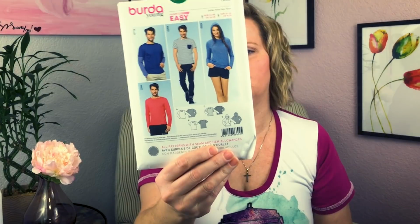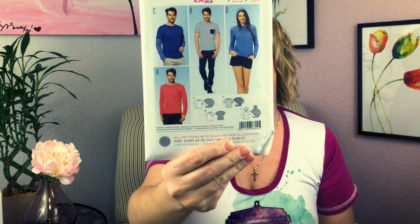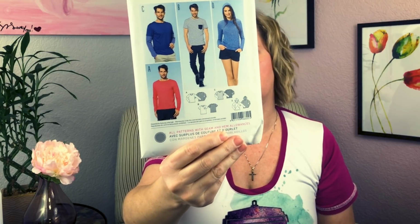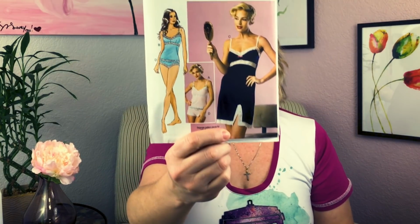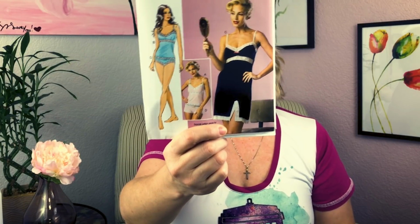Yeah. Then I picked Jack up this Berta 6602, and it's a Berta Young pattern, and I was going for the t-shirt. He needed a slim fit t-shirt, and since it was on sale, I grabbed that one. And then I picked up the infamous Butterick 6031 for the slip. Everybody could use a slip and a camisole, and every time I go to find a slip, I can't find one. So now I just have to find fabric for it.